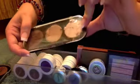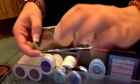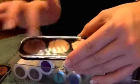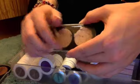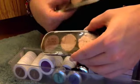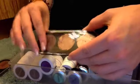I was thinking about chucking this, but since these are so expensive, they're like, I mean, they're not that expensive. You get two for the price of one if you get these trios. So you're getting one shadow for free. So I've only paid for basically 4 shadows as opposed to 6 shadows. So that is a good deal.